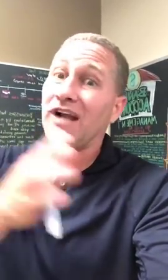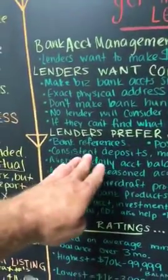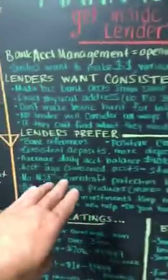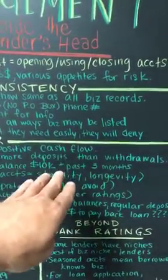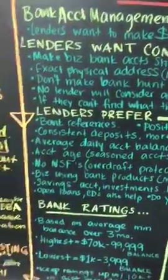So what they want is your contact at the bank just to verify you actually have a real physical bank account set up. They want to see consistent deposits. They want to see more deposits than withdrawals, okay? So first of all, this is kind of what we're referring to as positive cash flow. More money going in than coming out. Okay, that's a big thing. But they also want to make sure you have consistent deposits, not just scattered deposits.